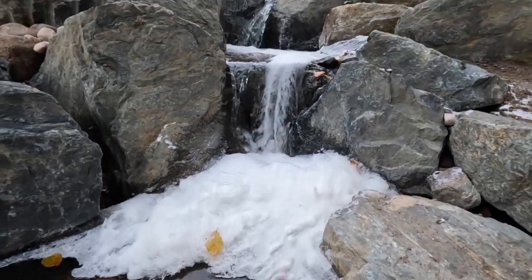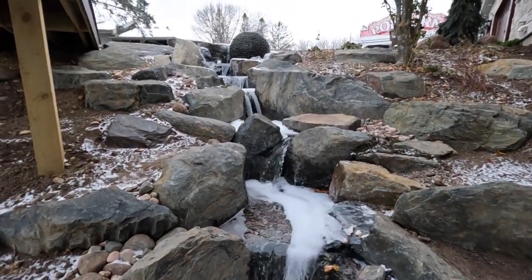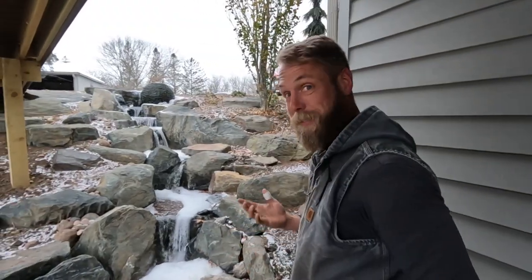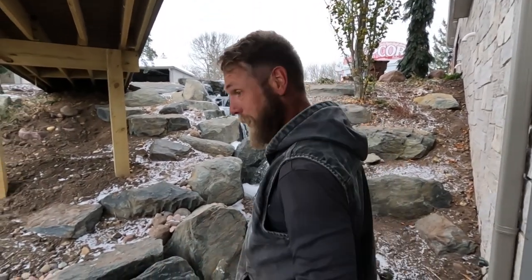And that's one of my favorite parts about any water feature, the change in the seasons, especially when it's getting colder and that ice starts to form. It just makes it look magical. We don't even need Mother Nature to make this thing look magical. This thing looks incredible. Let's take a walk up and let you guys check out the last 10-15% that you missed out on earlier in the video.